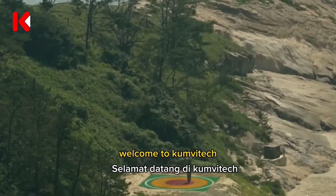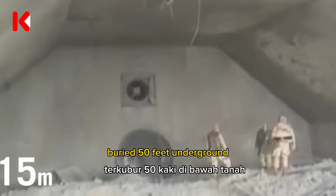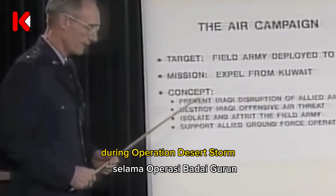Welcome to Convatech. How do you destroy a bunker made of concrete, buried 50 feet underground, especially when it's never been done before? That was a challenge for the U.S. Air Force during Operation Desert Storm.